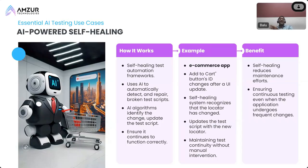We have another use case with an e-commerce app where AI-powered self-healing comes into the picture. Now, this specific scenario describes a self-healing system used in the e-commerce website to automatically update test scripts when the ID of an add to cart button in a particular web page changes due to a UX update. Now, we can break it down.